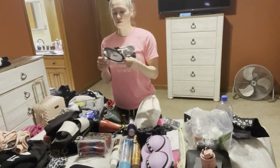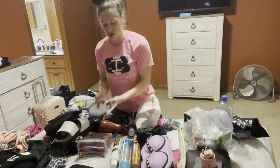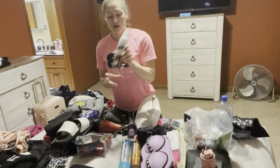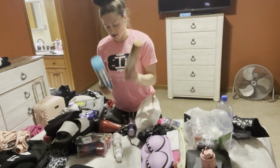And a mirror. It goes 3 times magnification and then 1 time, so I can really make sure that everything looks good. And then I've got my dark hair shampoo to cover up my grays. I've got hairspray and then shine spray.